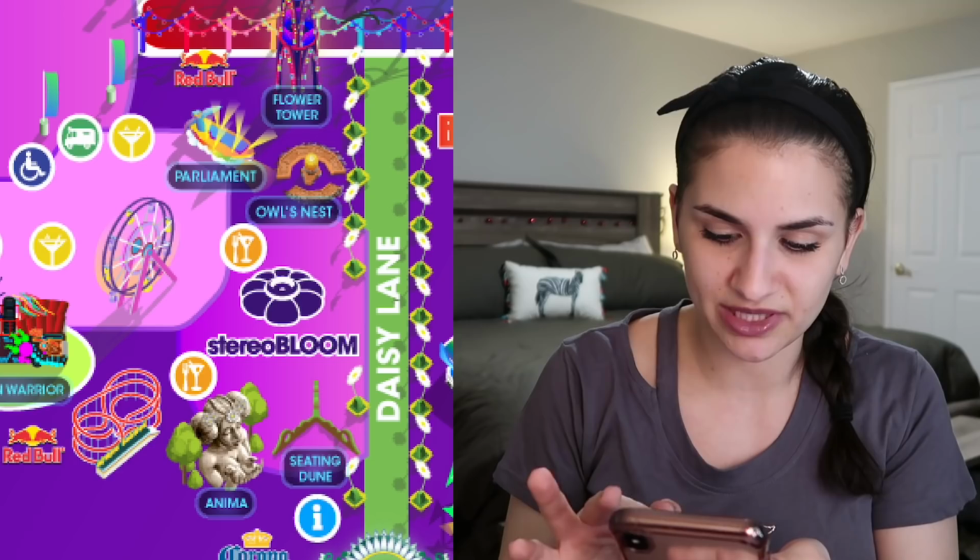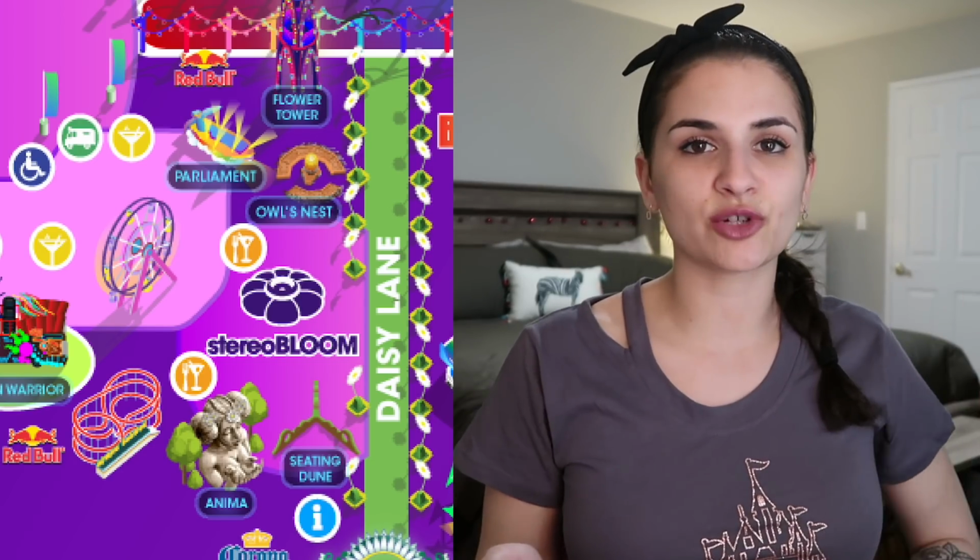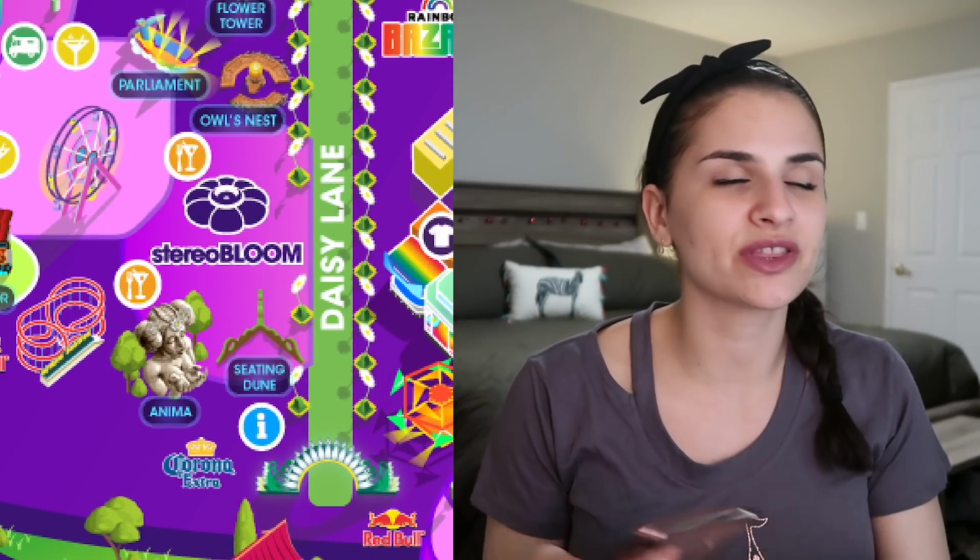The Owl's Nest, that's probably somewhere you can go hang out here. So we have Anima and the Seating Dune. Again, these are probably just going to be really cool art installations, places you can sit, everything, everywhere you look, it's sort of like interactive. So that's really, really cool.